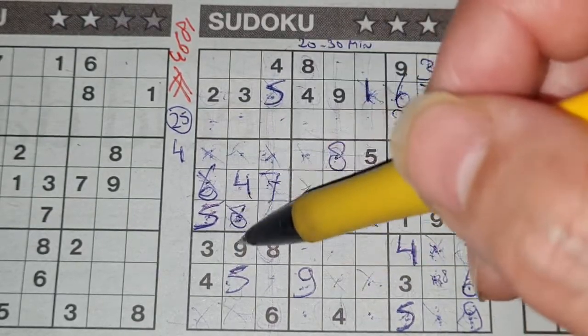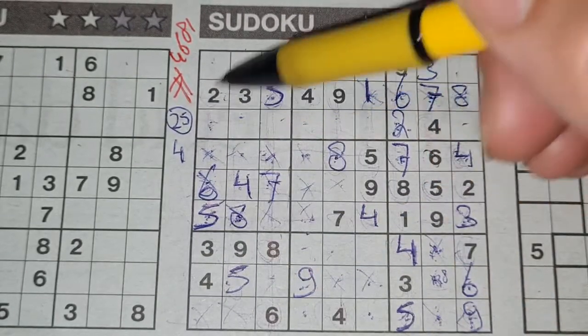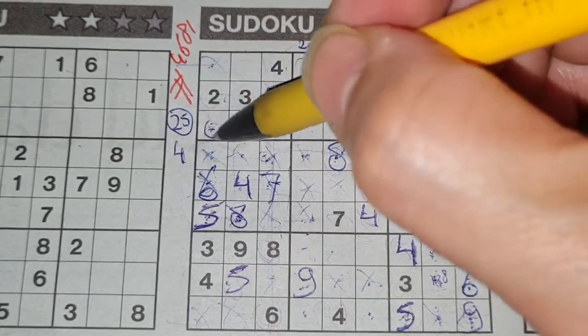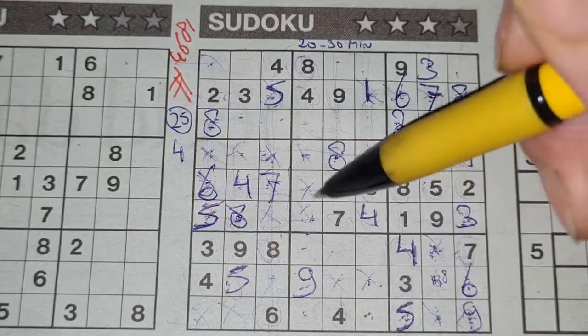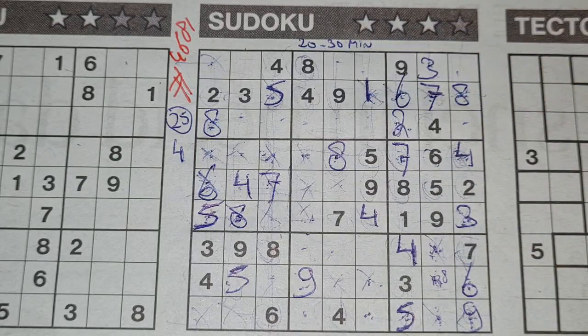8 in the third column, 8 in the second column. So the first column, the only 2 places left for the 8 should be here or there. We see an 8 in the first row, so no 8 there. 8 should be there. Cannot continue with 8 now, so let me see which number.